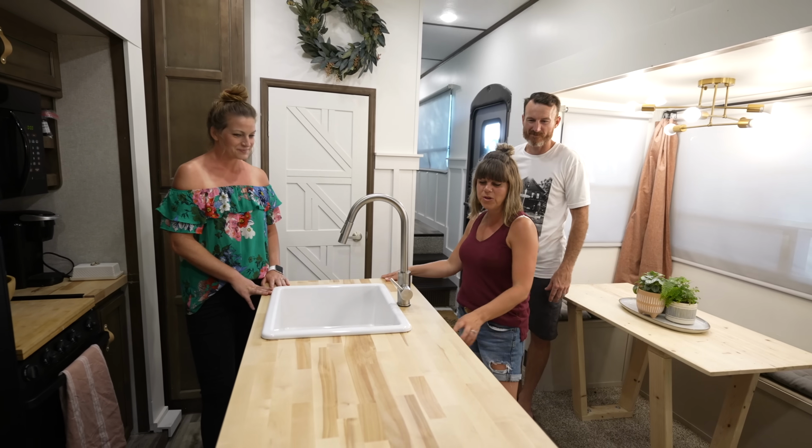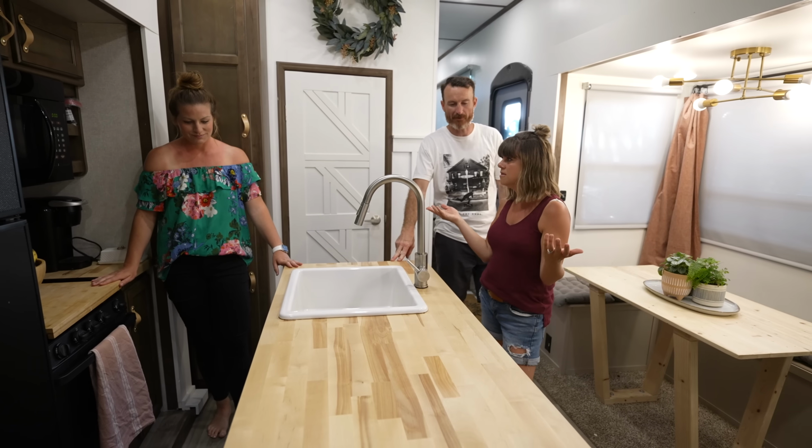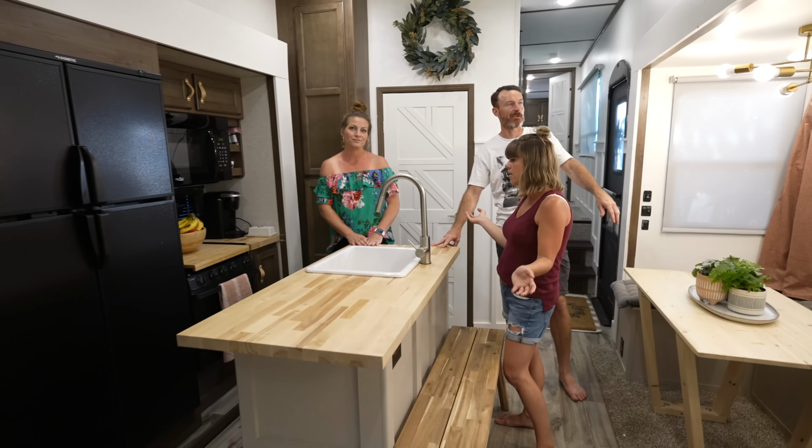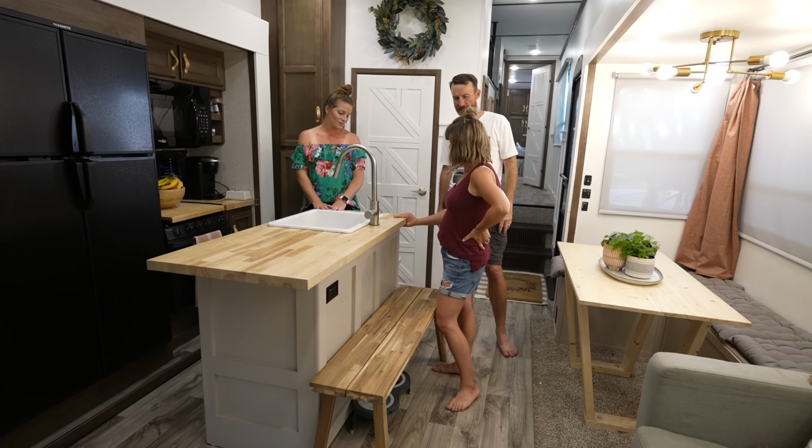We painted this because we wanted lighter colors, as everybody does, right? Everything in there was dark. The trim was dark. The island was really dark, like black almost.